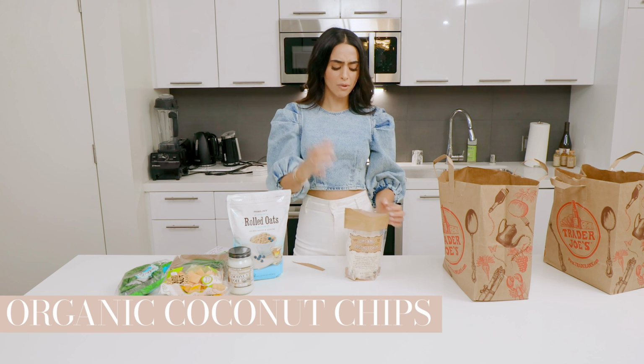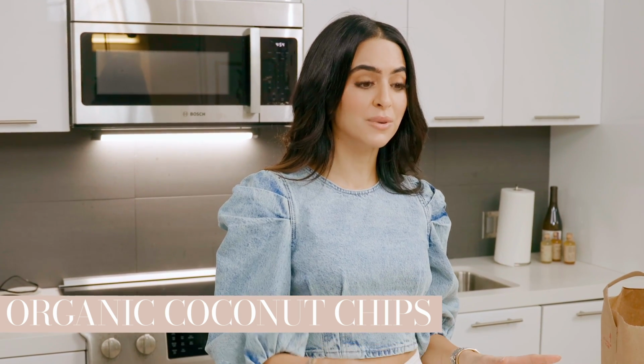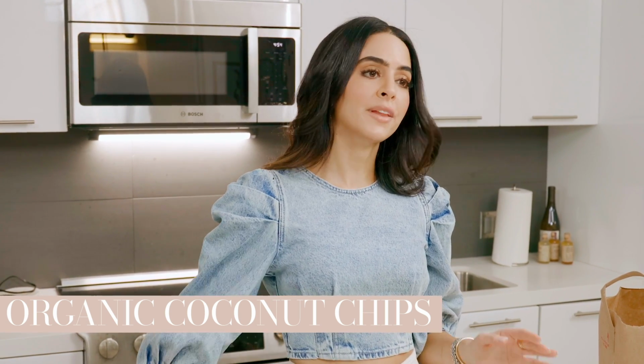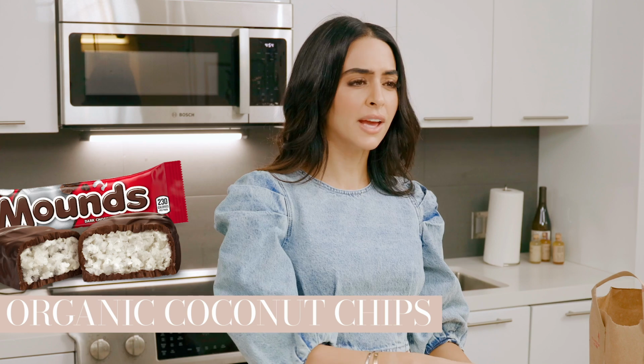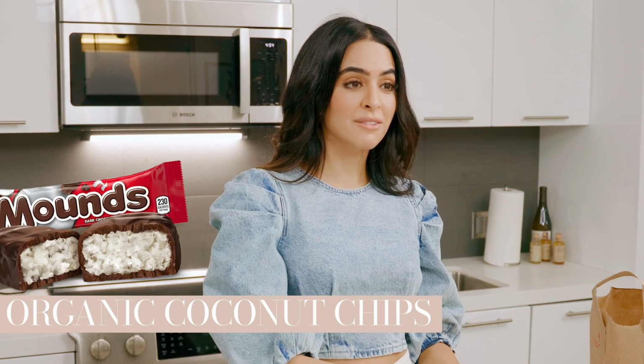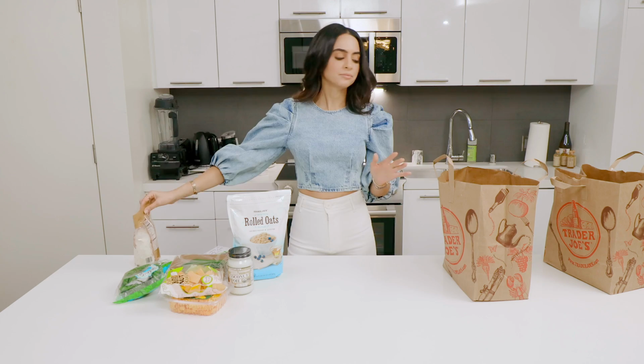They're so good. And by the way, artificial coconut in candy is not the same as what fresh coconut tastes like. I remember going all of my childhood thinking that I hated coconut because of something like a Mounds bar. There's some coconut candy that I hated, but then when I discovered what actual coconut tastes like, it's very different. So give it a chance.